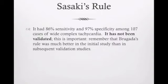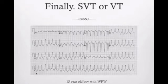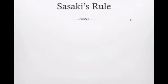So going back to our last EKG, all right, we're looking at our rules. It's downward deflecting, no. Then we go to our other rule. We're looking at the onset of the R wave to the nadir of my S wave. None of these leads are greater than 100 milliseconds, all right, in my precordium. Then I look at my R wave or my Q wave. None of these are greater than 40. So by definition, this is SVT, according to Sasaki's rule. Let's look at another one.